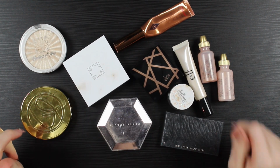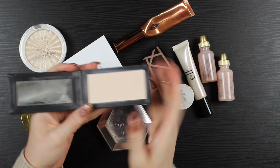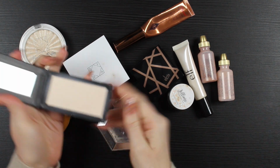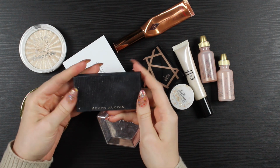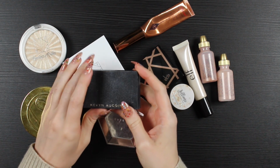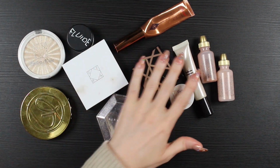All right, these are all the highlighters. Actually, this isn't a highlighter. This is this little Kevyn Aucoin setting powder, the Neo setting powder. It's supposed to be matte to glow, like it's supposed to have a matte side and a glow side. I just find it to be a slightly illuminating setting powder, and I do use it as a powder, so it's in the wrong place. It's not a highlighter. Oh, and I forgot this. My little guy didn't make it in.